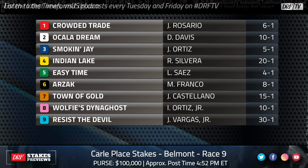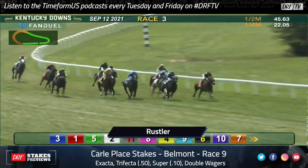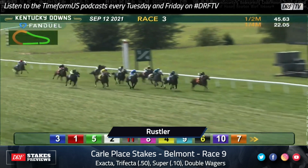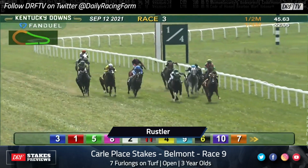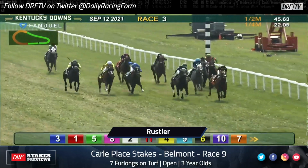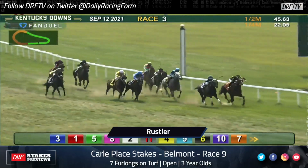Rustler is an intriguing horse at a price simply because he's coming off a 91 Beyer speed figure victory. Now, when we watch this race at Kentucky Downs going 6.5, you're going to note two things. You're going to note that the pace basically holds up. Rustler sat second, is going to go right by, and you're going to note that there really isn't anything coming behind him, which makes me wonder what he faced. But he ran a fast race, and if he runs back to that race, he's somewhat of a contender here at a price, and he does have some speed.